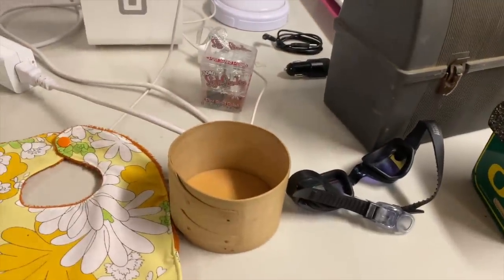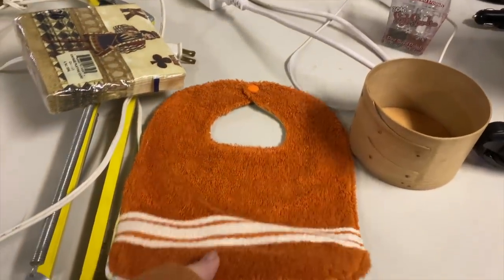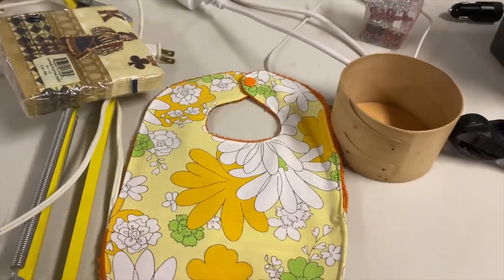Oh, look at this. A 1970s bib. That is one stylish baby. That is so cool.